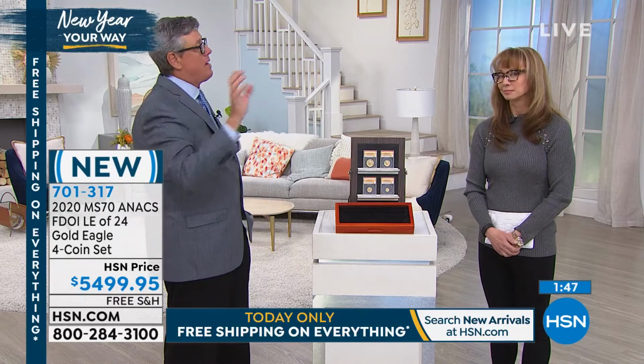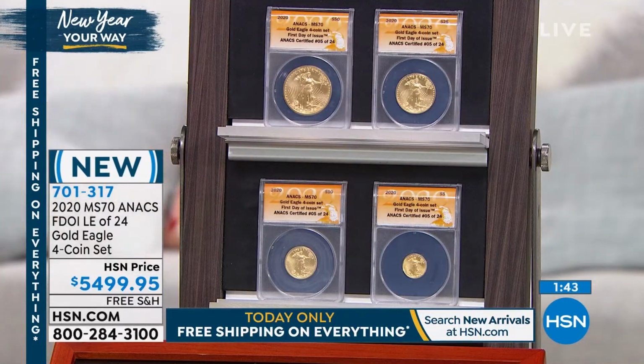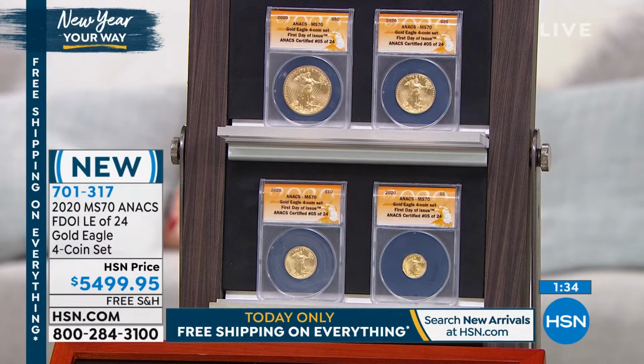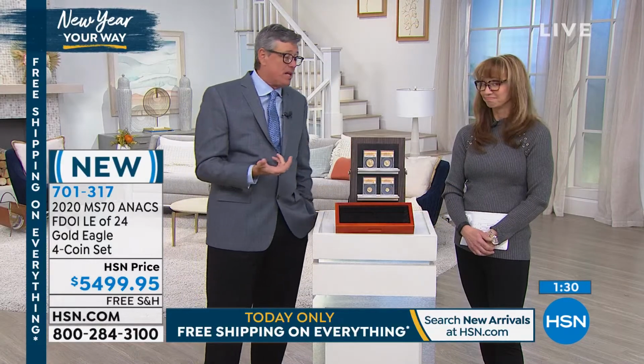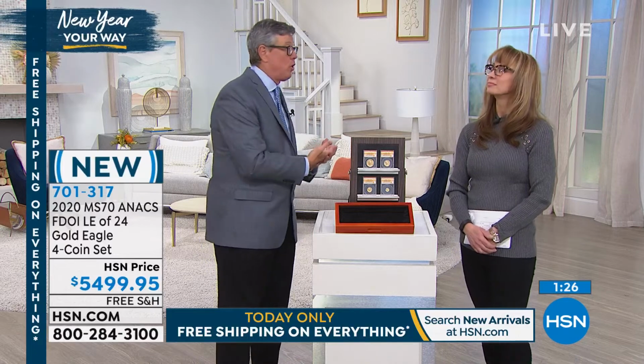Gold has been going absolutely to the moon. I priced this about a month ago. Since I priced this, the gold value of this set's probably up $200 or $300. Isn't that wild? If I would have waited and bought the gold for this today, I'd be at about $59.99.95, something like that, $57.95. So great opportunity for you to get this at kind of the old gold price.